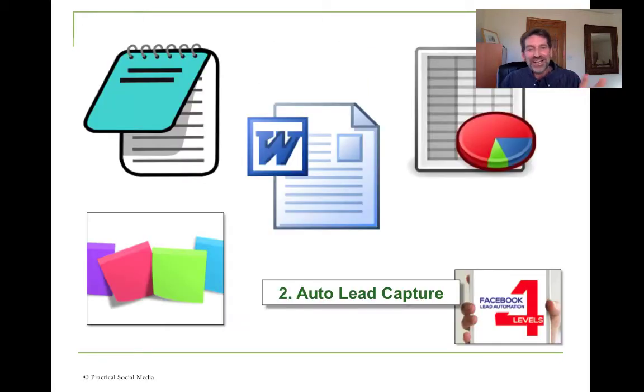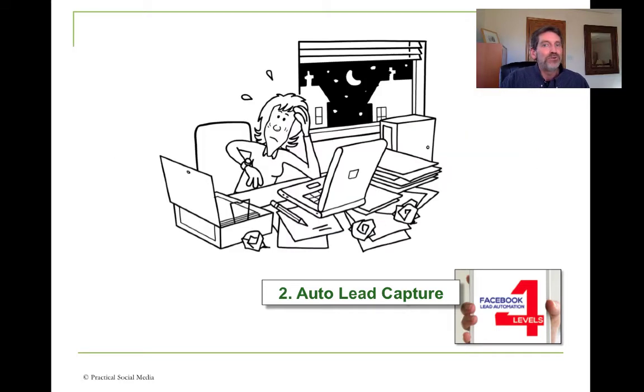So the second level of automation is to automatically bring leads in. How many of you have taken your pens out and you're writing things down in notebooks, on sticky notes, or entering things onto spreadsheets? You're using things like Word, entering links to resources and notes, or you're using other third-party apps. And so you're all over the place. You might look a little bit like this.